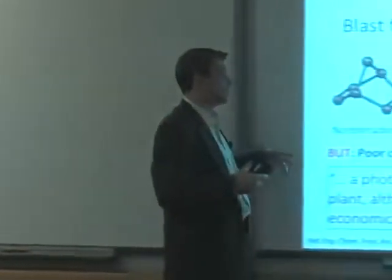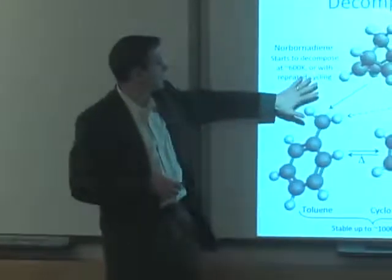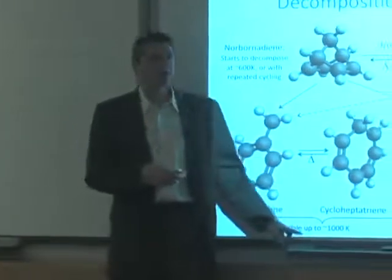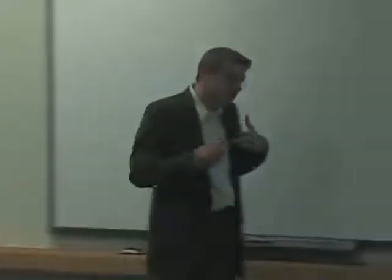The reason why they weren't cyclable was because they degraded. And you can see just for this case, there are degradation pathways. I'm not going to go through this in detail, but just looking at norbornadiene, it starts to decompose at around 600 Kelvin, and it decomposes into things like toluene, which are stable to much higher temperatures. So these are the pathways that make these systems not cyclable, and so a lot of work was done to try to prevent them.